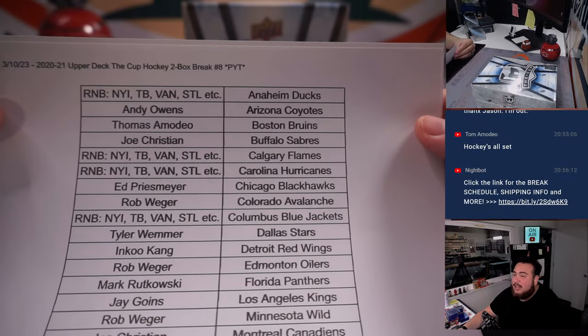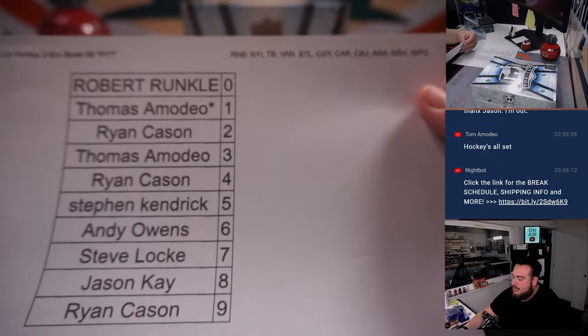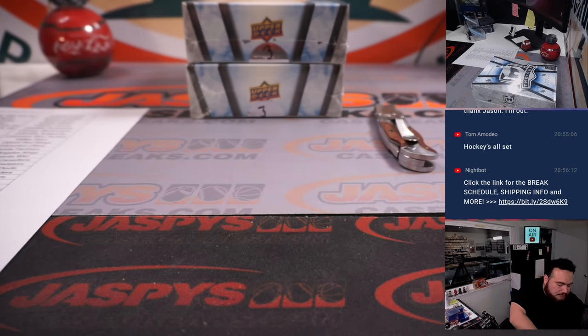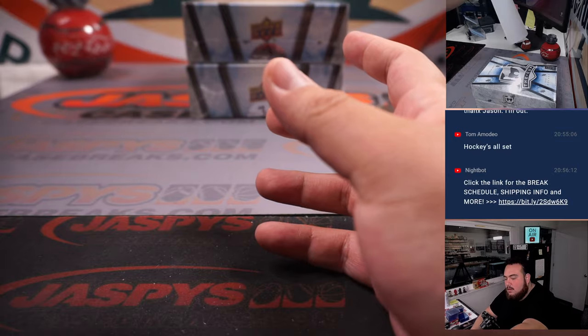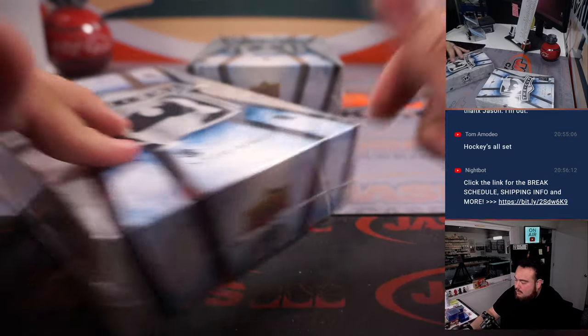So, here's everybody that bought in first off, straight up. And then, of course, here's the customer names there from the 10-team RMB. All right, so here you go. Box 3. So are the last ones here.